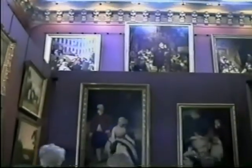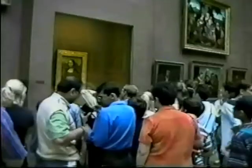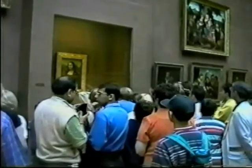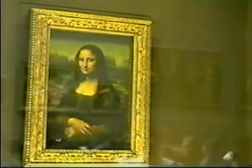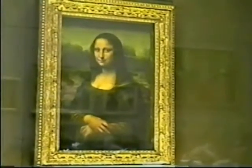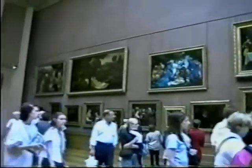Ceiling of one of the galleries. The building is as beautiful as the paintings. The big crowd is for the Mona Lisa, and this is quite early in the morning. But the Mona Lisa is one of the very smallest paintings in this room. Floor to ceiling size painting.